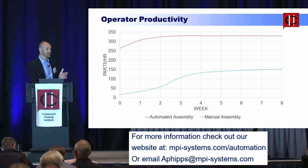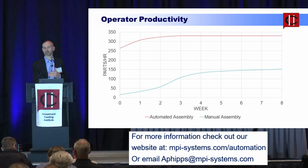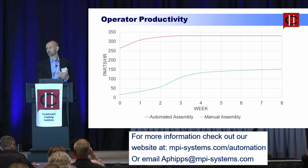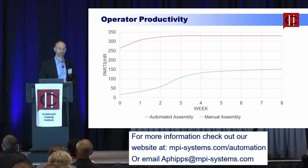And then this is the same graph, only this is looking at product efficiency. So this is parts per hour going out. Not only are we getting up to speed and up to standard, but the standard for automation is 2 times that of a manual operator. The machine hits 6 parts per minute. What's nice about the machine is it hits 6 parts per minute every time.